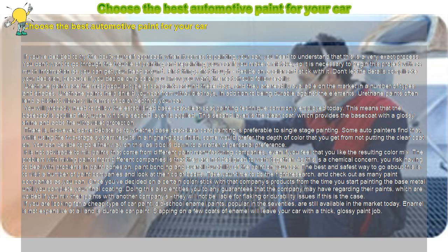First things first though, decide on a color and stick with it. Don't let the details complicate your decision, because if you decide on a color you know you want, the rest should follow easily.